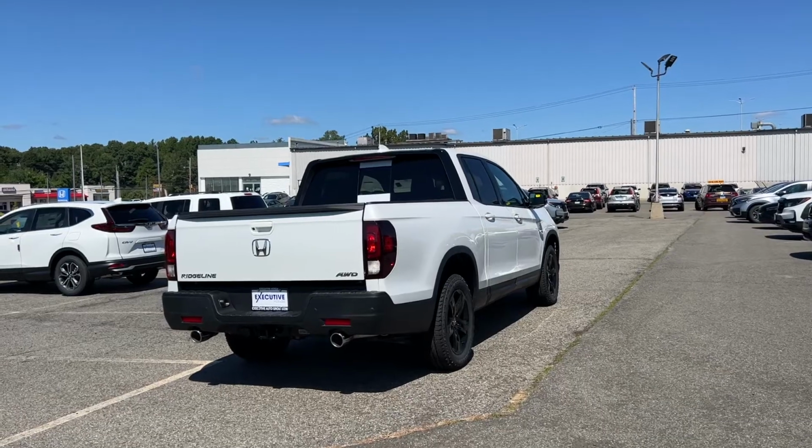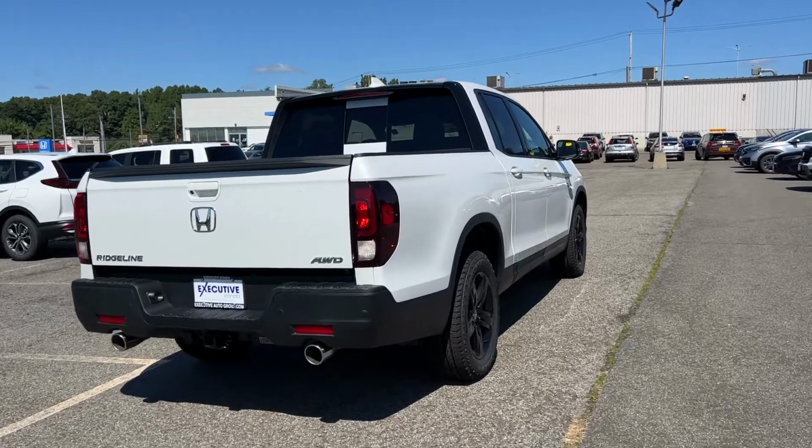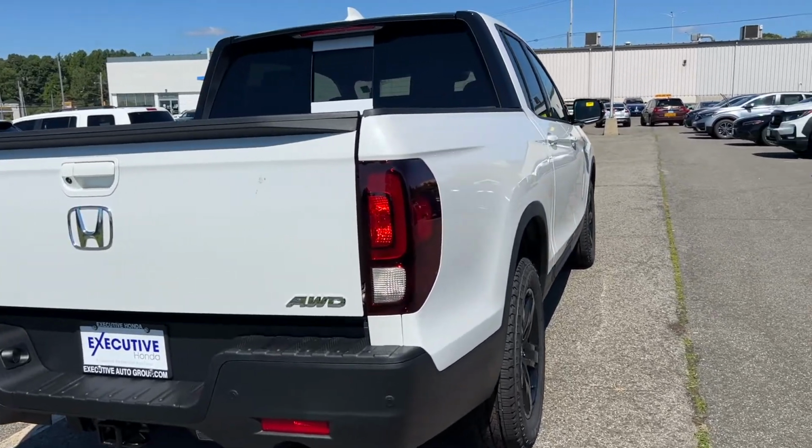Here is the back of this Honda Ridgeline, and it does look pretty good from the back. I love the tinted tail lights. Very simple, but they do look very good.